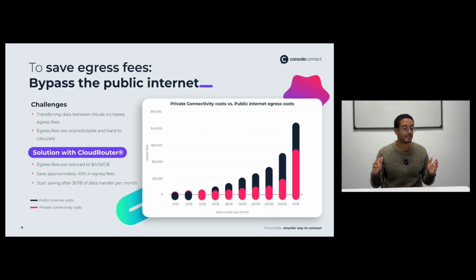And finally, egress fees. That may be the single most expensive and impactful bill related to your cloud services. Thanks to private connectivity, you have the possibility to significantly reduce your egress costs with any of the cloud providers, enabling not only more private, more secure, and better performing connections, but on top of that, to save money in the way that you approach your overall network architecture.